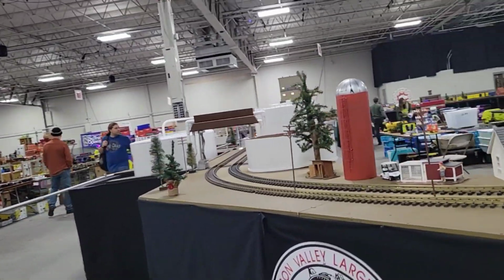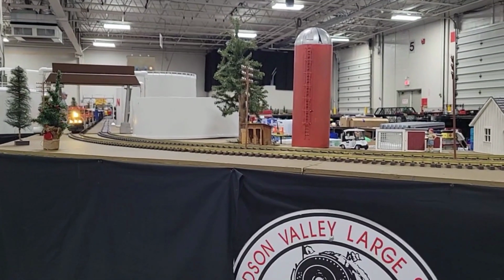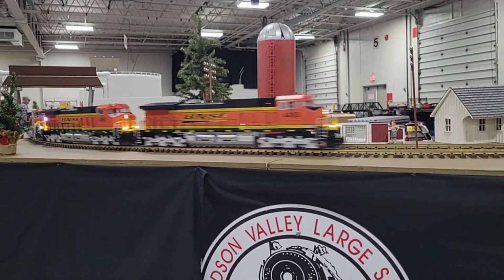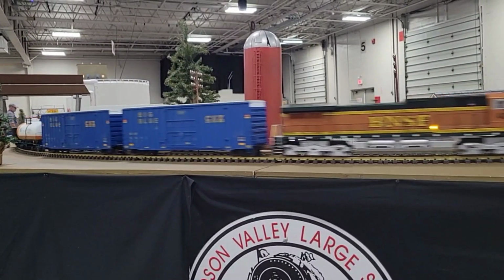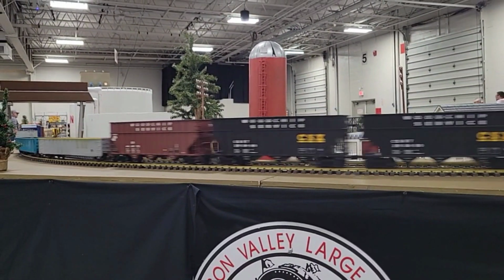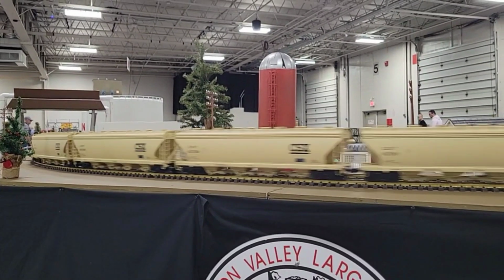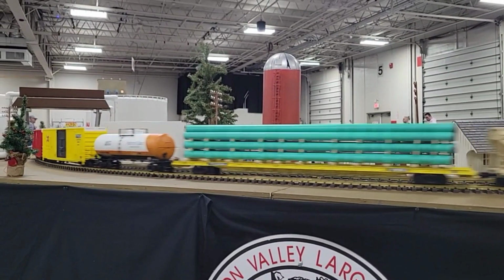Today we're taking a look at the large-scale train show at the Springfield Big E Convention Center. Last show I went to here was the big train show. Everything at this show is O-scale, G-scale, and up, and a lot of big layouts and a lot of big trains. So sit back and enjoy the show.